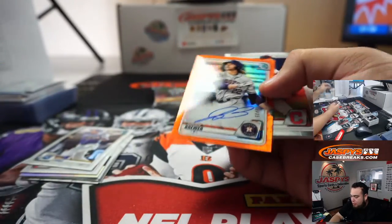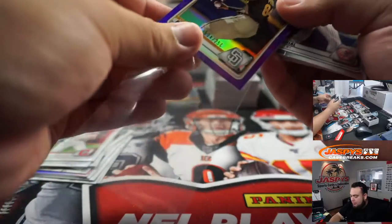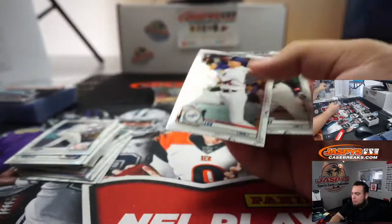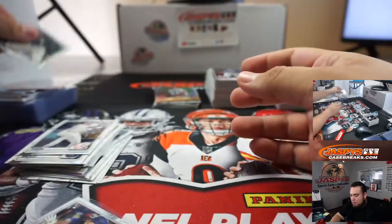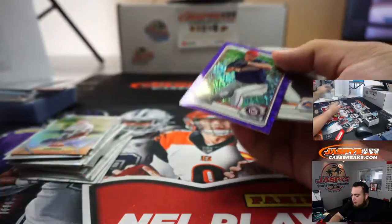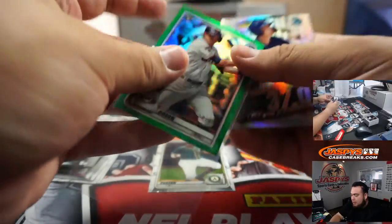We got Jordan Brewer to 25 orange first for the Houston Astros going to EA. Luis Patino to 250. Gavin Lux and Robert are always kind of together, I've noticed. I'm almost done with this and I'll go over there with you right now. Jackson Rutledge, Thompson, and then Mauricio Dubon to 99 green.